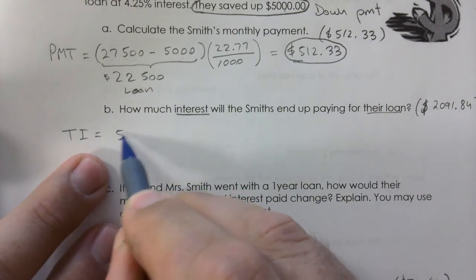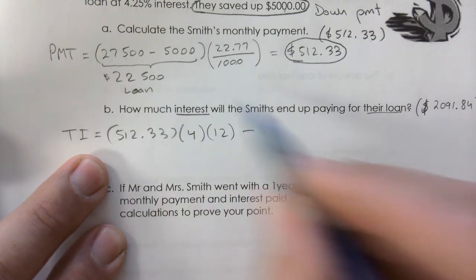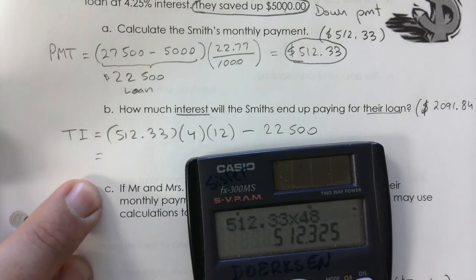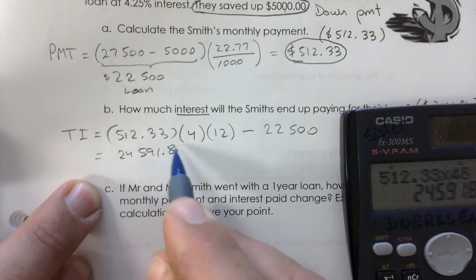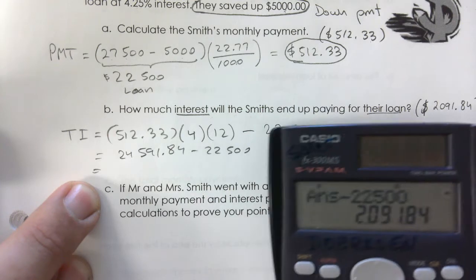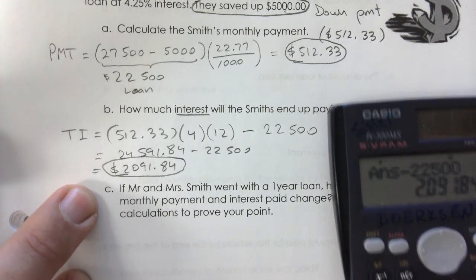And that is found by taking your payment, you multiply it by the number of years, in this case, a 4-year loan, and it's always times 12, minus the loan. Okay? You multiply that, 512.33 times 48, essentially, right? That gives you 24,591. And so that is your total interest paid, which does match what we were supposed to get. So no surprises there. I would still encourage you to copy this down if you haven't done it, right?